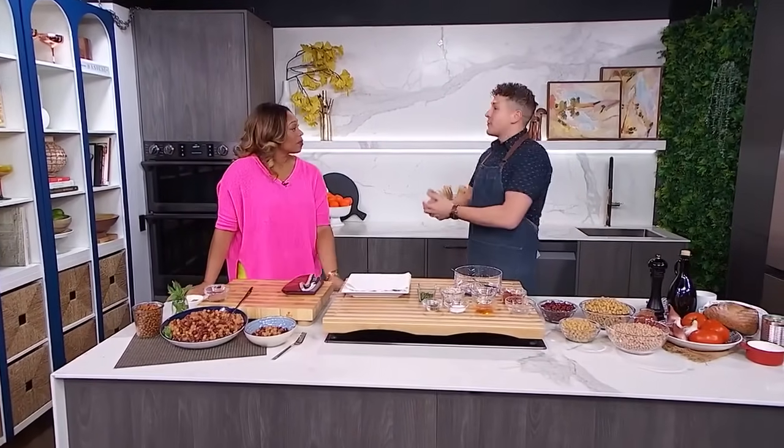So chickpeas, packed with protein, packed with dietary fiber. And I'm always keeping them on hand in my pantry. But there are a few different kinds. So let's go through them. Of course, there are dried chickpeas.